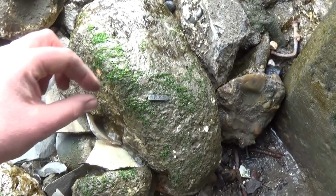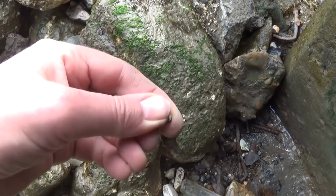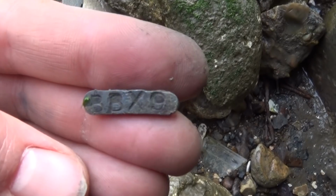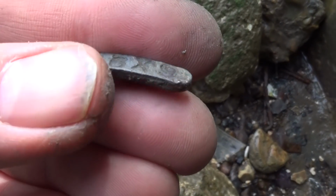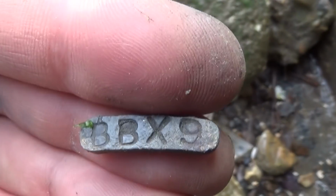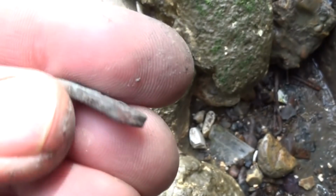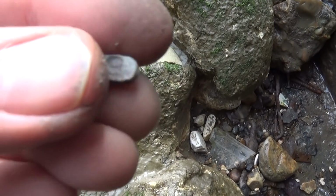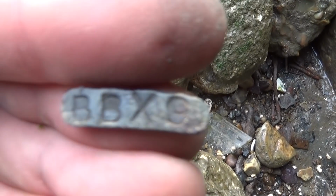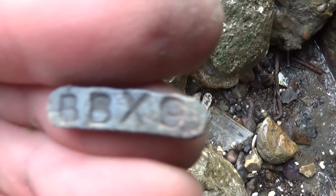As you know, I love pieces of metal with lettering on it, and this is tiny, very tiny, and I'm sure we won't find out the meaning of it, but I thought I'd show you it anyway. It's got BBX9, and it's just a tiny piece of metal. BBX9.